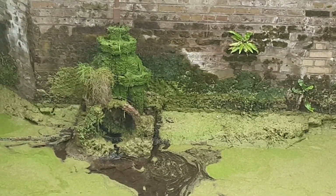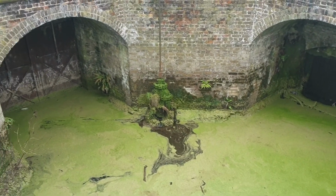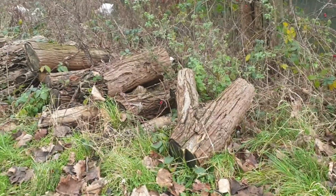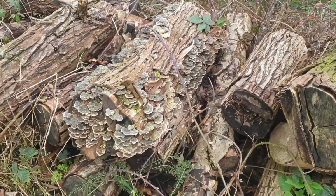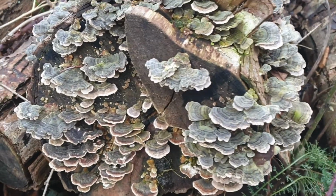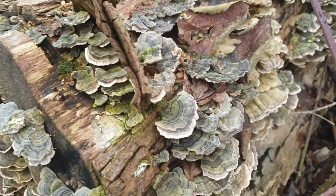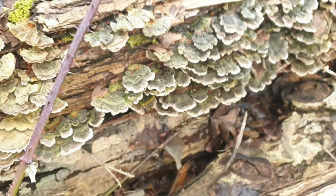That looks cool. Interesting. And water without duckweed. I found something. Look at that. Loads and loads of fungi. Let's have a look at you guys. Beautiful. They're so cute. They're fresh still. Look how it's pushing the bark up on the side so they can pop out. Look at that. Beautiful.